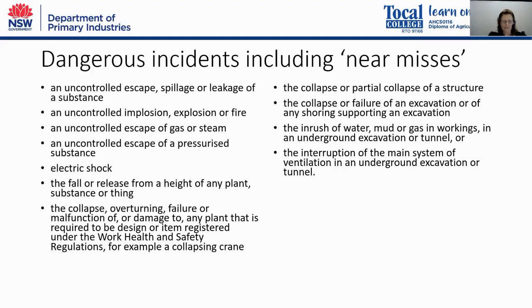The best way to look at this one is: if you have an incident and the potential is that someone could have died as a result of the incident, it probably should be reported.